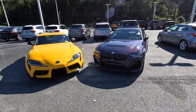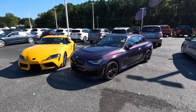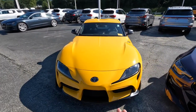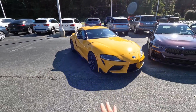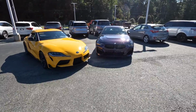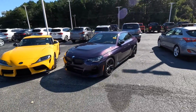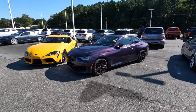And as far as MSRPs go, there's only one engine option for the 240. You can get a 4-cylinder for the Supra, which starts in the mid to high 40s, and then you can get the inline 6, which is roughly 55, 56. For the M240i, it's right around that same price point, engine for engine. So those are all the performance numbers for both of these cars.